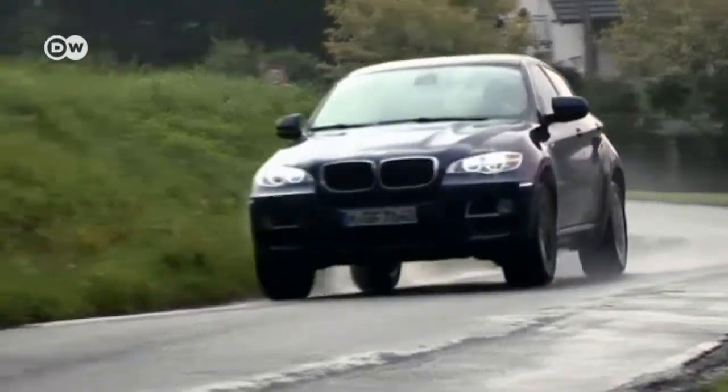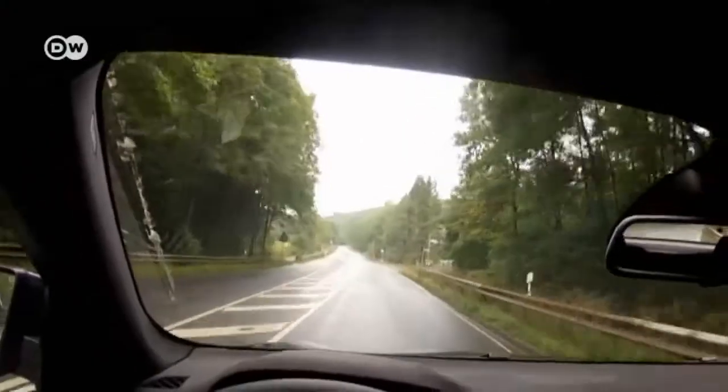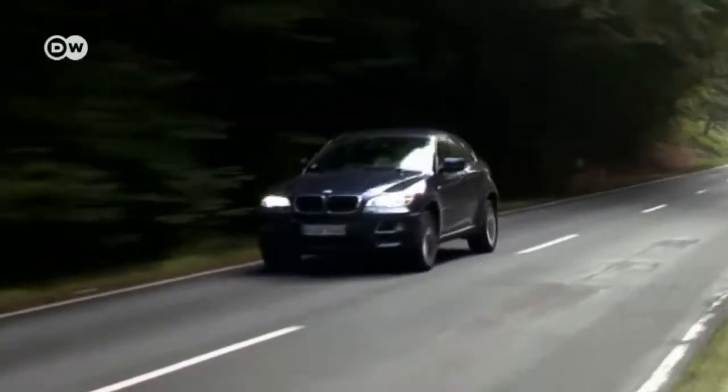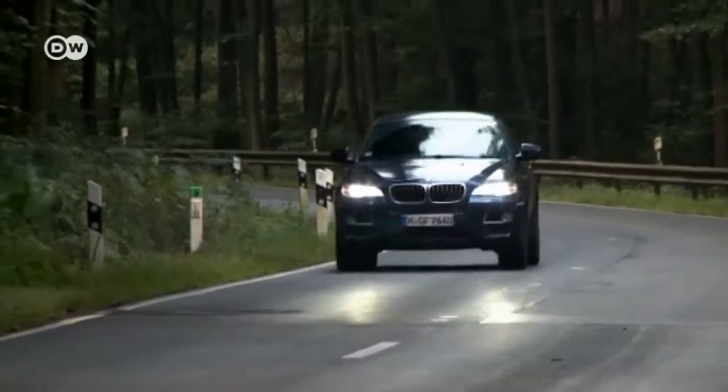The X6 isn't suited to all types of driving. For people in urban areas, the length of almost 5 meters could prove difficult to handle. But the car makes up for that with a comfortable interior.